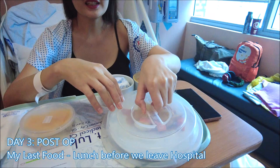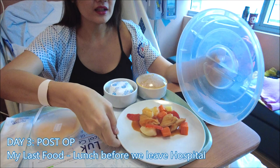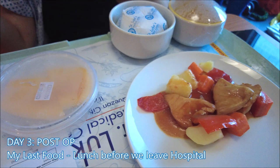So this is my last food. We're going home. This is the last food with a soup and mango.